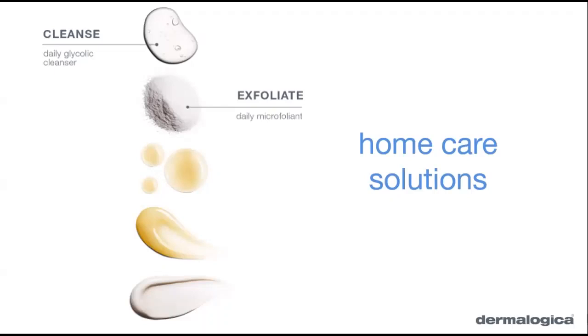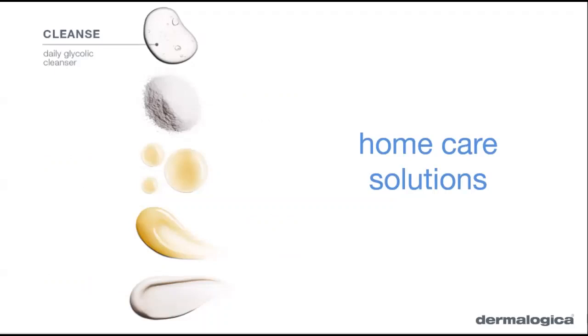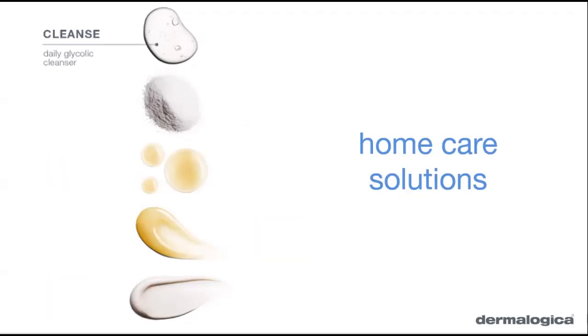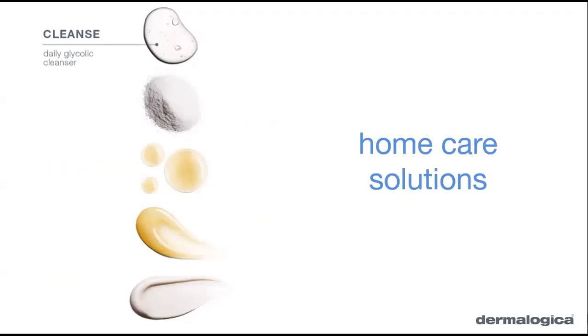And then finally, we want to remember one of our greatest home care solutions is defending the skin. Today, we're going to be showcasing invisible physical defense. So you'll hear a lot about that in this presentation. Are you limited to invisible physical defense as your sun protection, as your chosen Dermalogica sun shield? No, you are not. You can use any Dermalogica sunscreen with your Dermalogica products or your Bioluminci franchise.